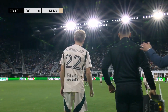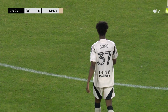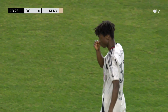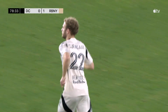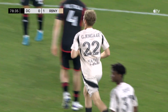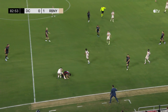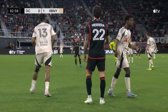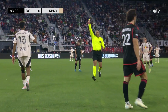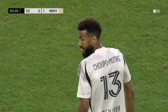Dennis Yangor will come into the match, as will Mohammed Sofo. Mr. US Open Cup for the Red Bull so far this year. 3 goals in that competition for Sofo. Off comes Forsberg. DC United have not been successful overall for goals this year. And the best part was on the outside. Choupo-Moting, absolutely. That's an automatic yellow in today's football.